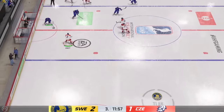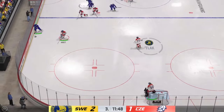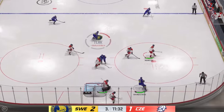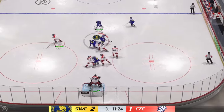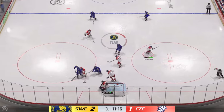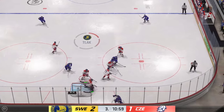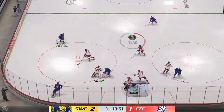Unbelievable, James. I have no idea how he got to that puck. It's some gymnastics at its finest. Centering feed, and that's stopped. Quick feed to Lindholm. Nowhere for that shot to go through. Puts it on net. Taken along the wall by Brunstrom.